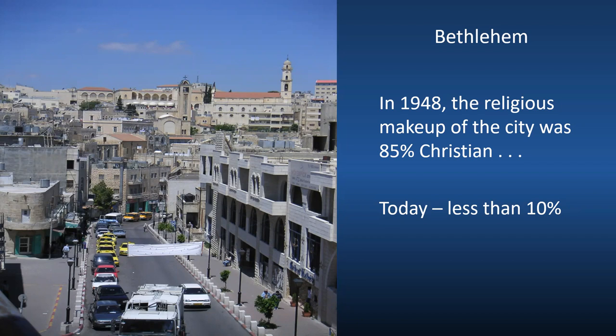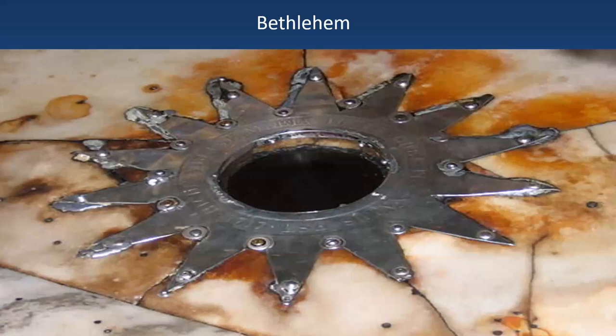That's the Bethlehem Hotel. I lived there for the better part of a month when I was excavating and working down in Qumran. I'd walk down to Bethlehem Square all the time and talk with the various Christian Palestinian shop owners, who were great. In 1948, the religious makeup of the city was 85% Christian. Today it's less than 10. I'd say it's less than that now. All the people I knew have moved. They've left, scattered around the world.